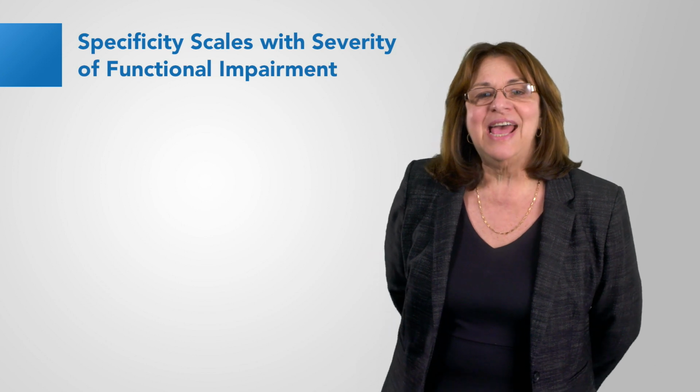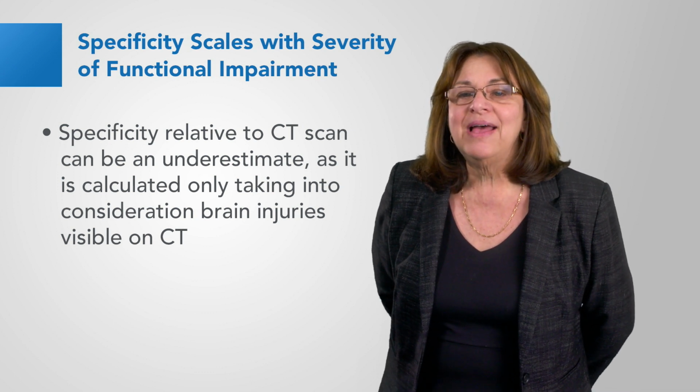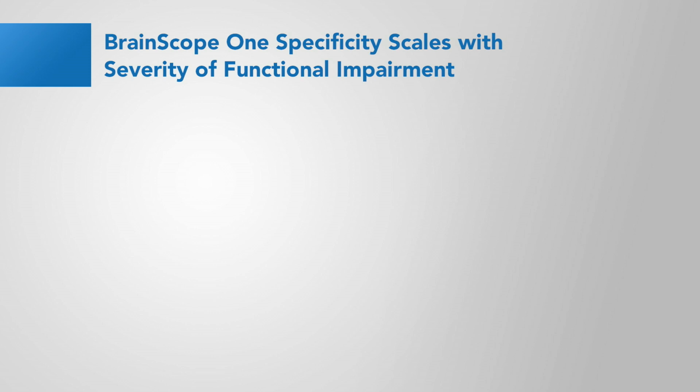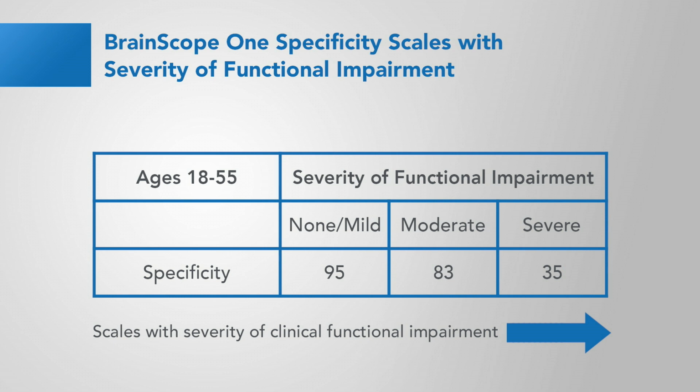BrainScope One specificity scales with severity of functional impairment. Specificity relative to the CT scan can be an underestimate, as it's calculated only taking into consideration brain injuries visible on CT. This is supported by the fact that specificity was shown to scale with severity of functional impairment. In the table shown here, we used a clinical algorithm based on the number and severity of clinical symptoms to group the patients as having none to mild symptoms, moderate symptoms, or severe symptoms. And the specificity of the structural injury classifier can clearly be seen to scale, being the highest in the mild cases and the lowest in those with more severe symptoms.